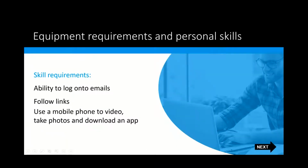So moving on to the personal skills. So for a learner to be able to use this method to take their exam, they must have a sufficient level of IT knowledge to be able to download an app, use a webcam, follow email links and on-screen instructions. So once you're satisfied that the learner's got the IT skills necessary, you'll need to make sure that they've got the relevant equipment that we've just discussed on the previous slide.